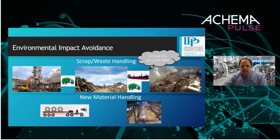So by purchasing a secondhand facility and dismantling it and reinstalling it in a new facility, there's many less steps and much less carbon impact. And we're actually in the process of studying and quantifying what that amount is.